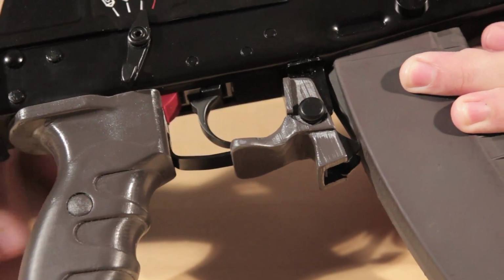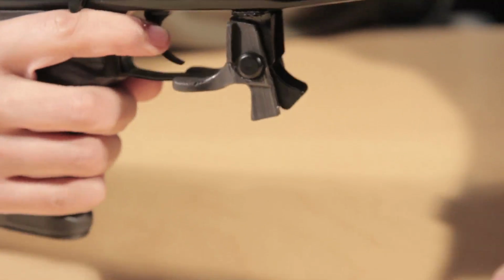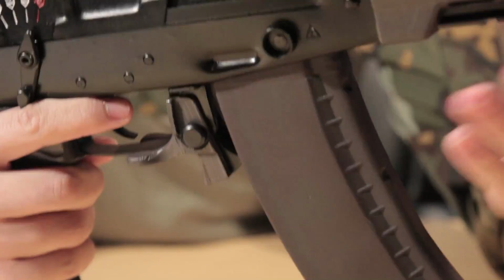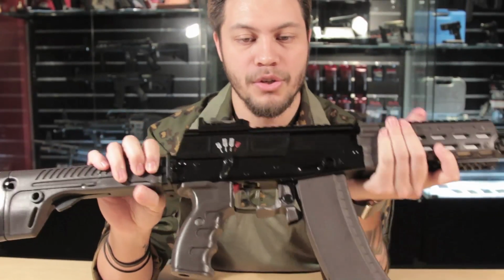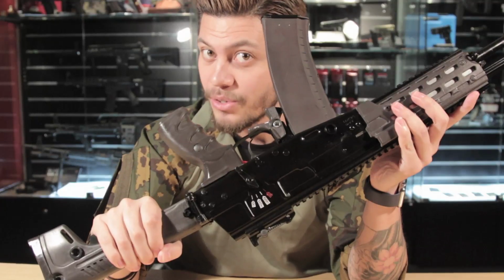Now, this magazine release only requires you to use your finger to remove the mag, or you can still use the traditional method to remove your magazine. The best thing of all with this is it's ambidextrous. So all the controls you see on this side translate exactly to the other side.